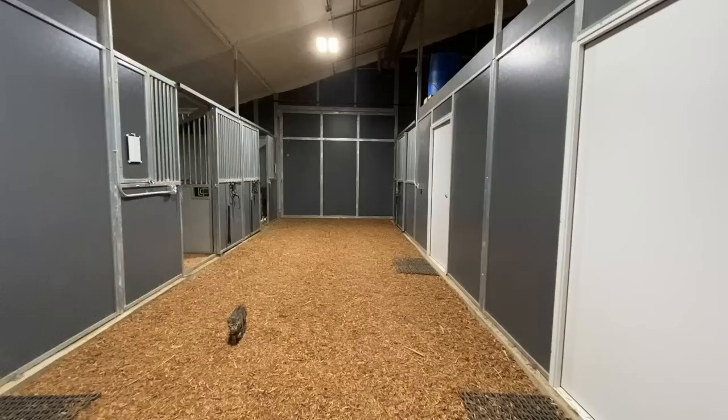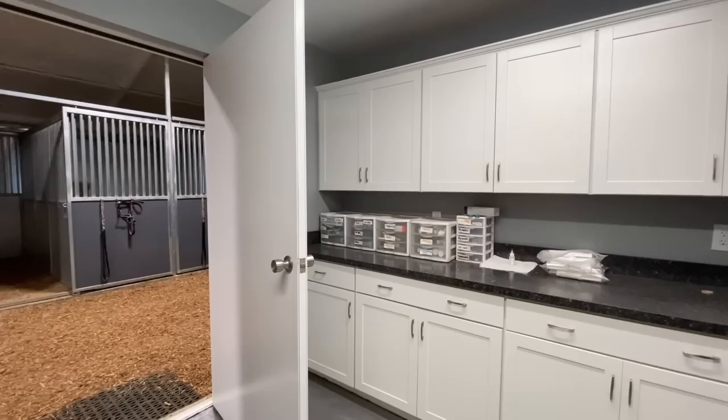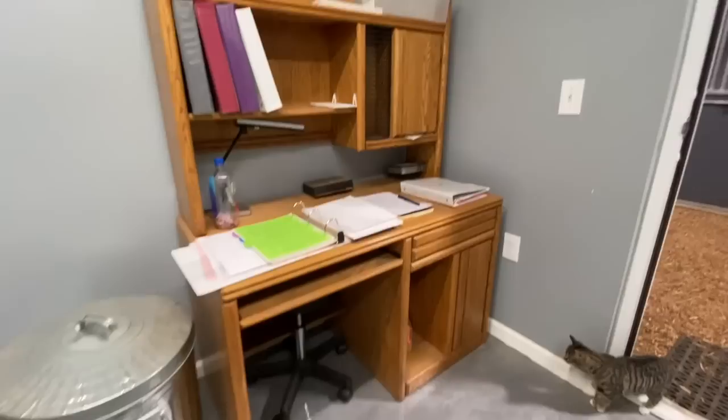Hey, something I wanted to show you. These kittens are everywhere. It's good to have cats when you got a barn, right? This is the lab. I'll show this to you. Everything's got a floor drain, everything. Here's syringes and medicine and all kinds of stuff. And then all their documentation, everything. I mean, this is just a setup, it's ready to go.